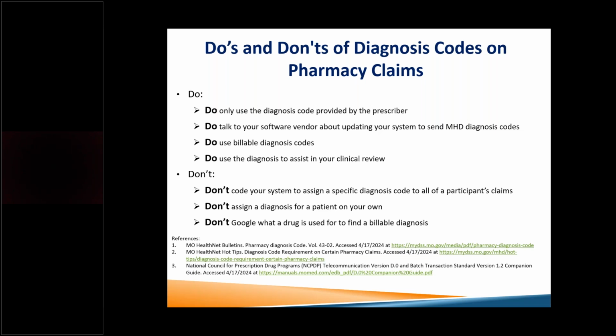So just as a reminder, in Missouri, pharmacists are not allowed to diagnose based on current rules and regulation. It's not within our scope, and by making up a diagnosis, you are going beyond your scope of practice. So just utilizing the diagnosis code is not a way for you guys to circumvent the system or edits.